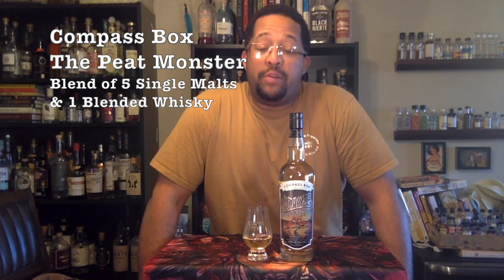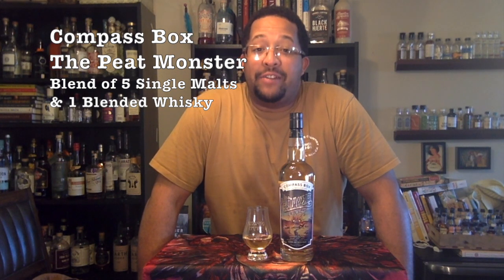And this is a whiskey that is a blend of 6 different whiskeys, 5 of which are single malt, 1 is a blend, and the majority of this whiskey comes from Laphroaig and Caol Ila Distillery.